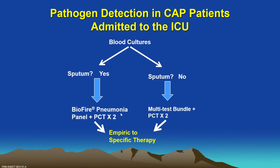So a pathogen is detected in a community-acquired pneumonia patient admitted to the hospital, and in this case to the ICU. I indicate the ICU because for sure we would do blood cultures. And then we need sputum, whether it's expectorated sputum or endotracheal aspirate sputum. And so we can do the Biofire Pneumonia panel and a couple procalcitonins, and that's our diagnostic workup: blood cultures, sputum culture, and the Biofire Pneumonia panel.